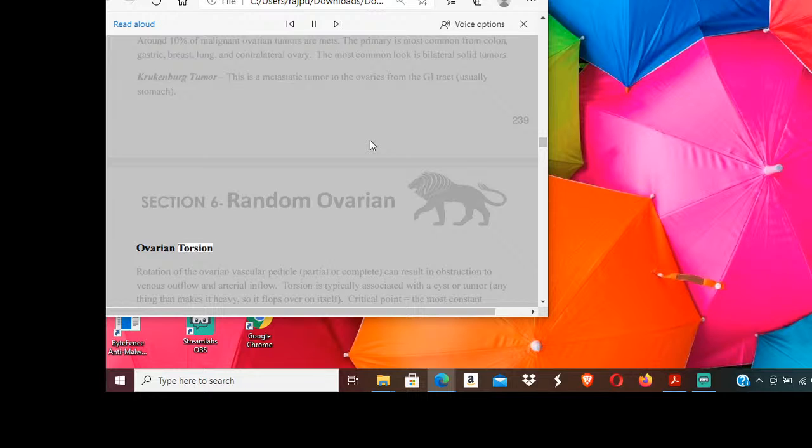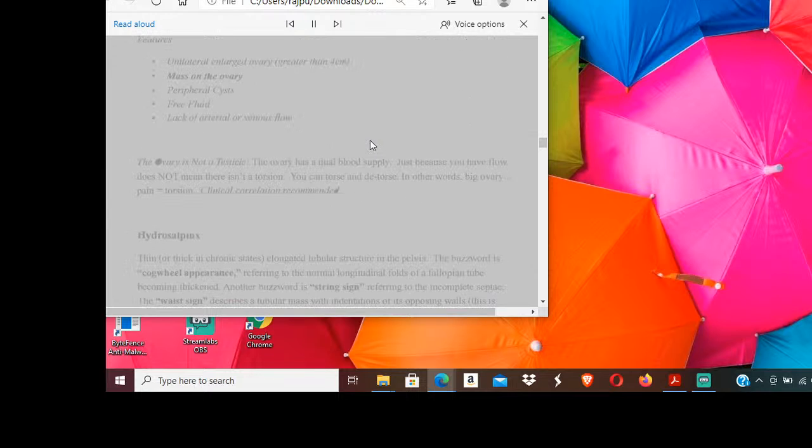Ovarian torsion. Rotation of the ovarian vascular pedicle, partial or complete, can result in obstruction to venous outflow and arterial inflow. Torsion is typically associated with a cyst or tumor, anything that makes it heavy, so it flops over on itself. Critical point: the most constant finding in ovarian torsion is a large ovary. Features: unilateral enlarged ovary, greater than 4 cm, mass on the ovary, peripheral cysts, free fluid, lack of arterial or venous flow. The ovary is not a testicle, the ovary has a dual blood supply. Just because you have flow does not mean there isn't a torsion. You can torse and detorse. In other words, big ovary plus pain equals torsion.